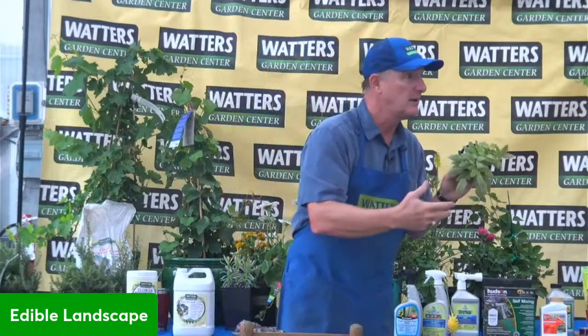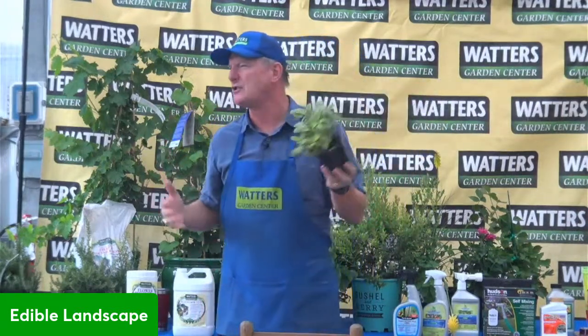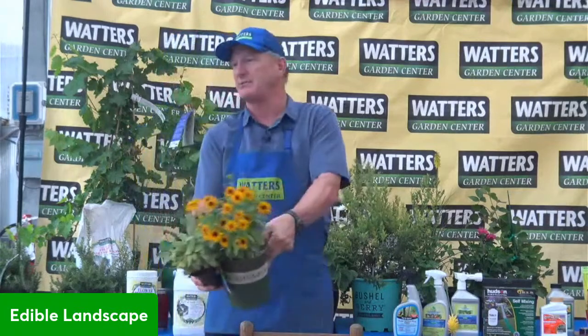Now, your culinary sage is typically that blue one. This one's got some bright color to it, some variegation, but it has the same flavor. If you want to use it in the kitchen, same flavor, but it's bright and pretty and just different and unusual. Then you can mix it with pretty flowers. I can mix my herbs with flowers and have both beauty and edibles in the same gardens, especially with container gardens, raised beds, that kind of stuff.